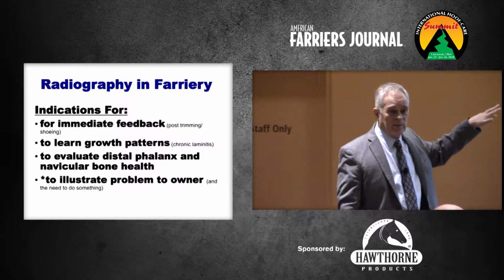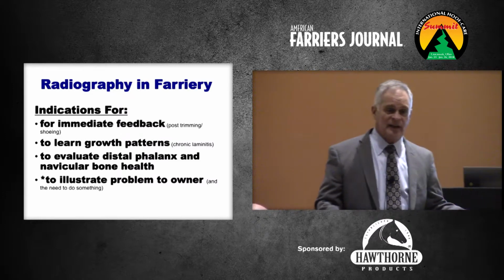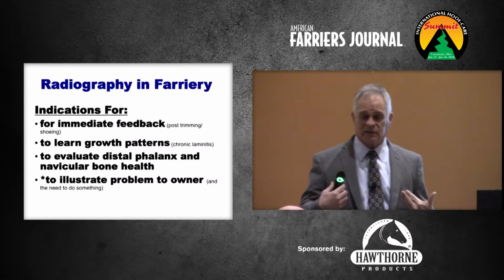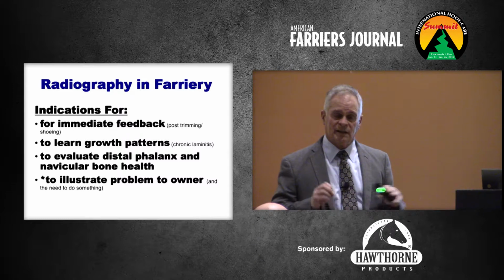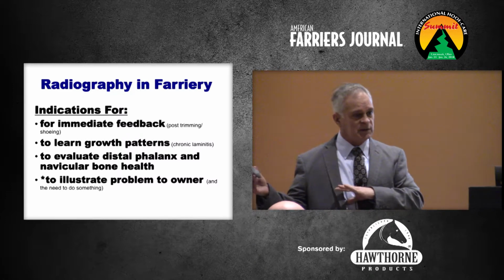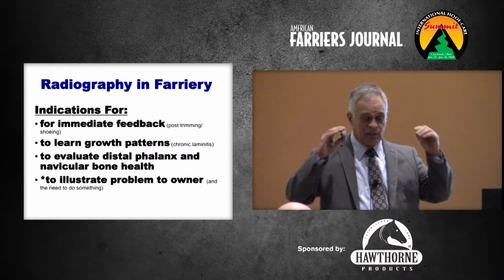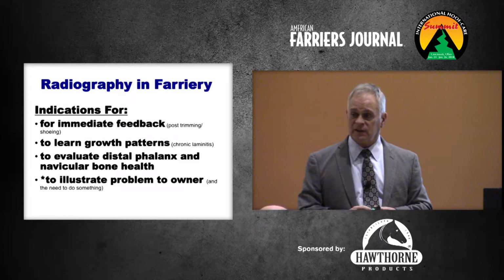The immediate feedback is great, because when we have a chronic laminitic or a lame horse that we're trying to fix, it's not uncommon, particularly for us, to take the pre-radiographs, come up with the plan, trim them, re-radiograph them, and then do a little touch-up trim. Okay, so again, it's not x-ray eyes for the farrier, but it's as close as we can get so that they can make those micro adjustments.